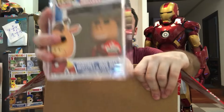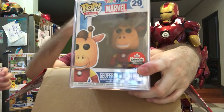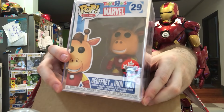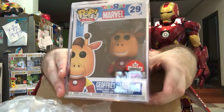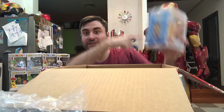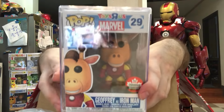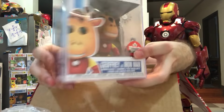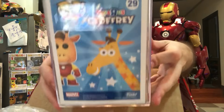It's Toys R Us Jeffrey as Iron Man. How cool is that? Now, this was a Canada Expo exclusive. This was actually supposed to be a joke. Everybody thought this was supposed to be a joke and no one thought it was real. So it turned out to be real. And I'm obviously a big fan of Iron Man, as you can see there. And obviously I've got him on my arm. So yeah, huge, huge fan of Funko Pops and Iron Man. So when you get them both together, you know, it's gonna be great. So this is the Ad Icons again, number 29. Jeffrey, but this time he's wearing an Iron Man costume.